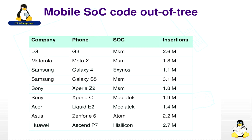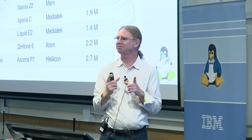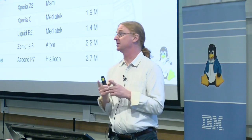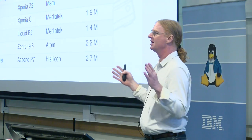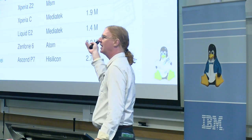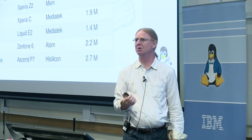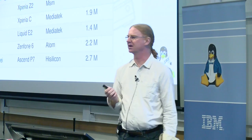Now, if you think of the kernel as being currently 24 million-ish lines of code, you can figure out everything you don't need in a handset, which is certainly most of it. Right, you get down to a few million lines of code in the kernel that you're actually building for these devices. Then you add 3 million lines of your own code. What you have is something that's pretty far removed from anything we actually call a Linux kernel.